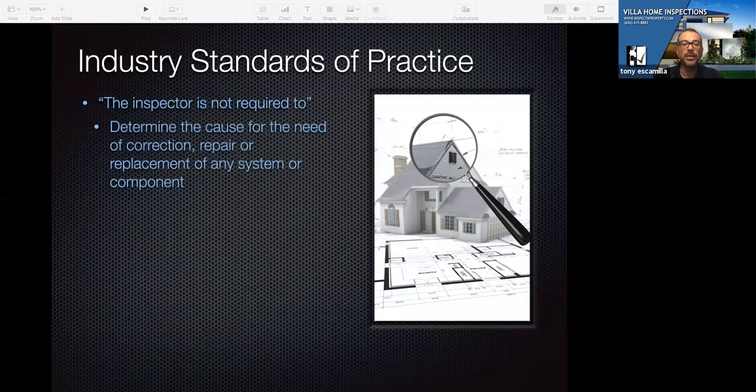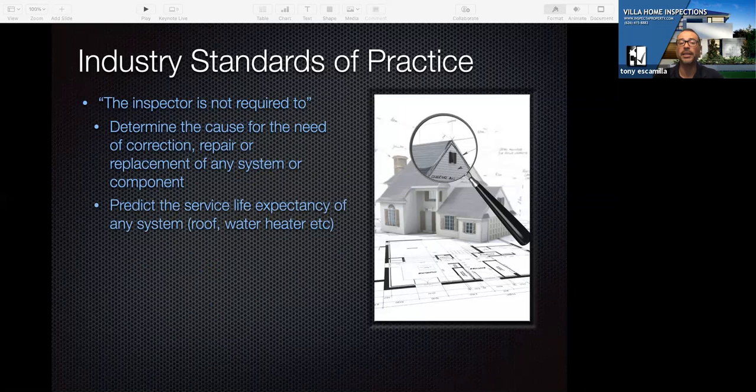The inspector is not required to determine the cause of the correction. We don't diagnose what's wrong with it. And I'm going to get to it in a second, but there's a term or phrase that most realtors hate us to say, and it should be coming up right here. We're not required to predict the service life of any system. I get this question a lot. How old is a roof? How much lifespan do you think we still have on that roof?